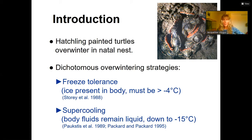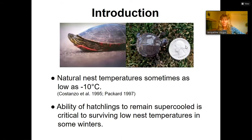Okay. All right. So temperatures within nests of painted turtles depend on environmental conditions, right? Abiotic conditions like duration of sub-zero temperatures, how much snow is over top. As I said, snow is this blanket. But field studies that have monitored nest temperatures show that painted turtle nests can get as low as minus 10 degrees Celsius, right? So if you have, like I said, the nests are only 10 centimeters deep, they're in the frost zone. If all the snow blows off, then it's going to get pretty cold down in that nest chamber. So down to as low as minus 10.